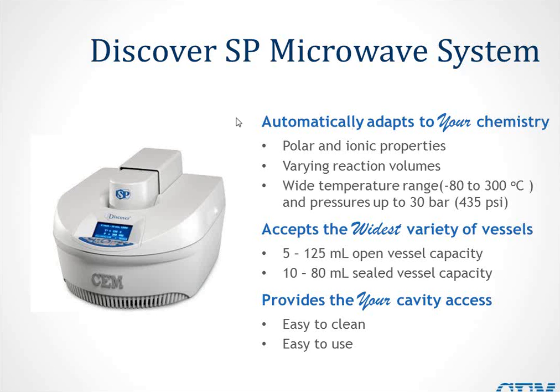So I talk here about how it automatically adapts to your chemistry. It can adapt to the polar ionic properties of your samples. You don't have to tell it what kind of solvent, for example, you're using. That doesn't have to happen with the system. It can do lots of different volumes. And it can change how it's heating the sample based on the volume, even if the volume is changing. So if you're adding a reagent slowly to the reaction vessel during the method, no changes have to be made by the user. The system can adapt for that.